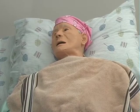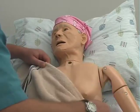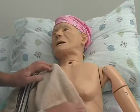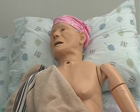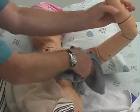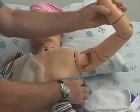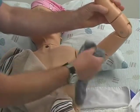Once the face is washed and dried, remove the person's garments without exposing him or her unnecessarily. Using a wet, soapy cloth, wash the person's armpit and chest, starting at the far arm. Be sure to wash under the breasts on women. Expose only the areas that you are washing.